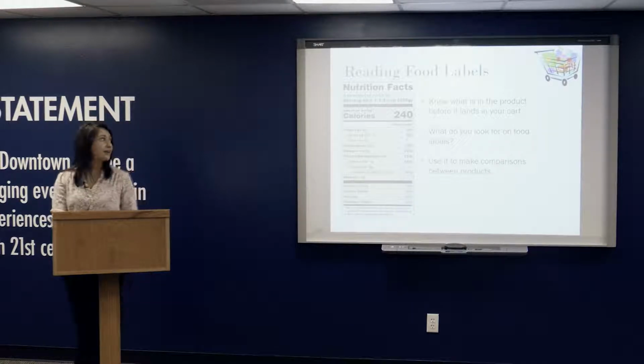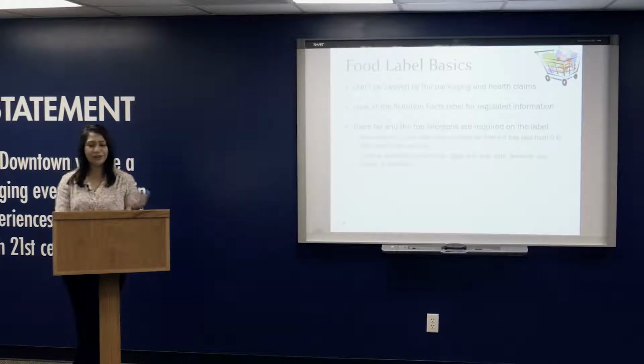So the other thing about just basics about food labels is not to be swayed by health claims. There are a lot of different health claims on packages, so don't be swayed by those. Think about also looking at the nutrition facts label, if you do have special dietary needs, all the allergens are going to be listed on there by law. The top 8 allergens in this country, which are the milk, eggs, tree nuts, peanuts, soy, wheat, and shellfish.